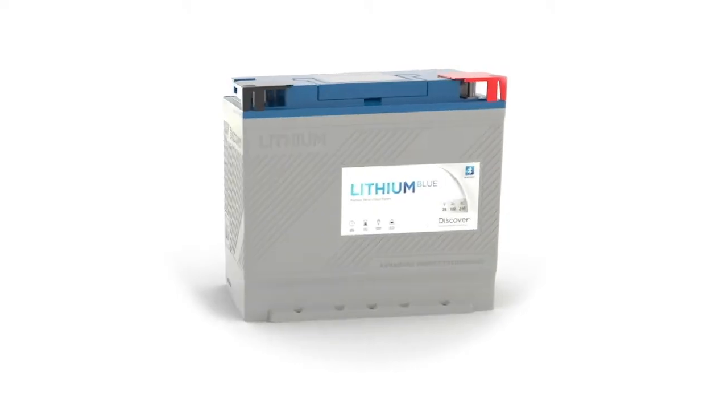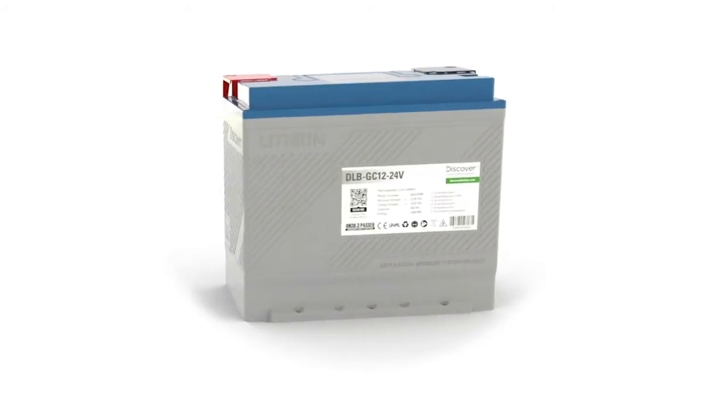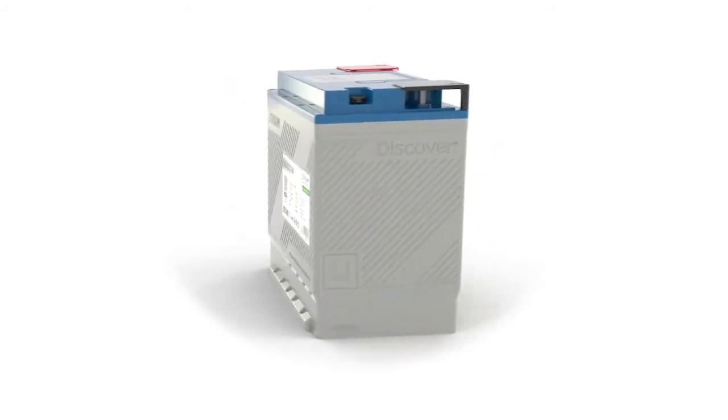Probably the important thing for us to really get across is, we manufacture all of our own product, so we're in absolute control over our supply chain. So we don't rely on white labeled product that a lot of our competitors are doing today. We actually make them ourselves.